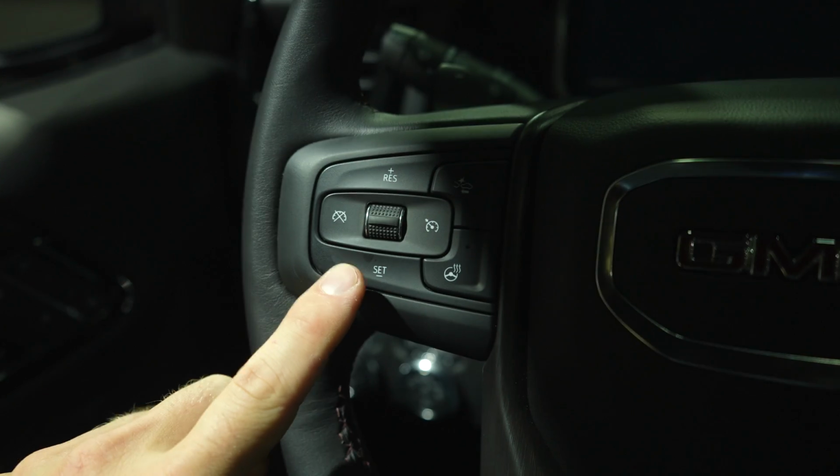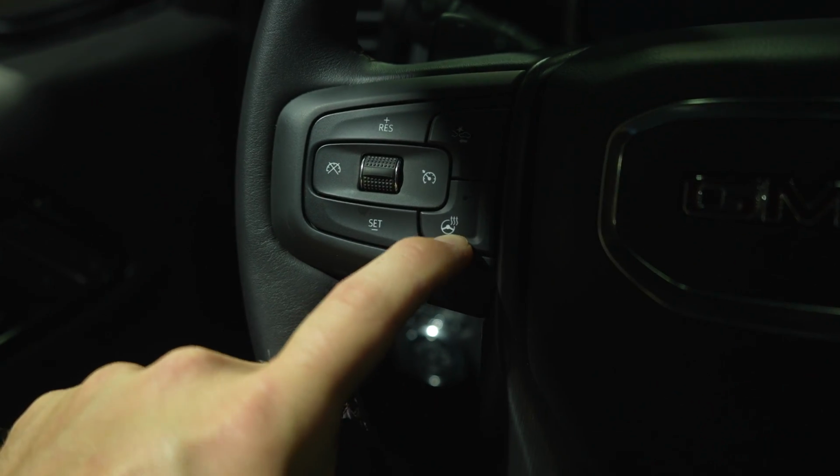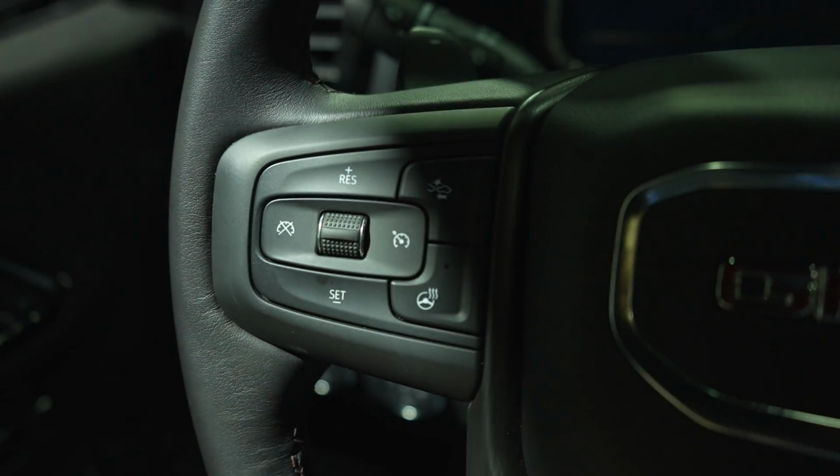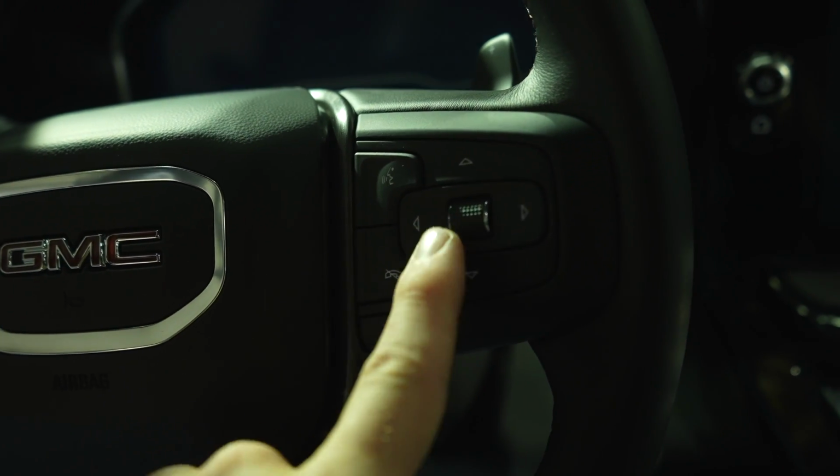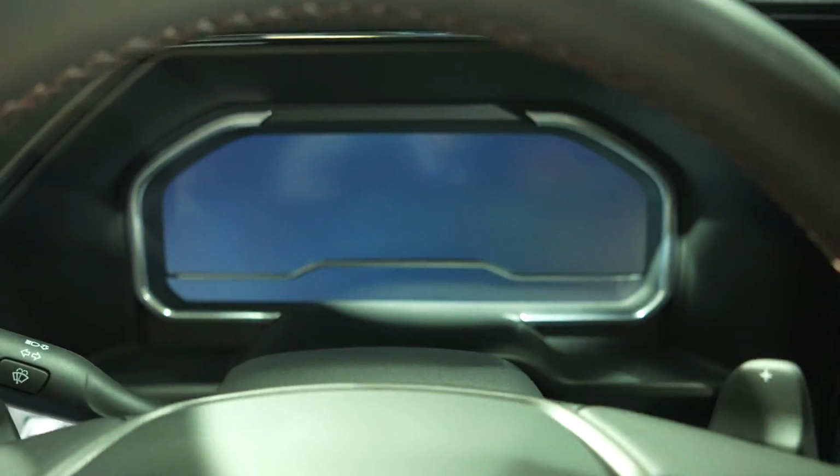All your cruise control buttons are going to be on the left-hand side, as well as your heated steering wheel button and then your adaptive cruise control button. Over here we have your steering wheel mounted call buttons, as well as the controller scroll wheel for the center LCD display.